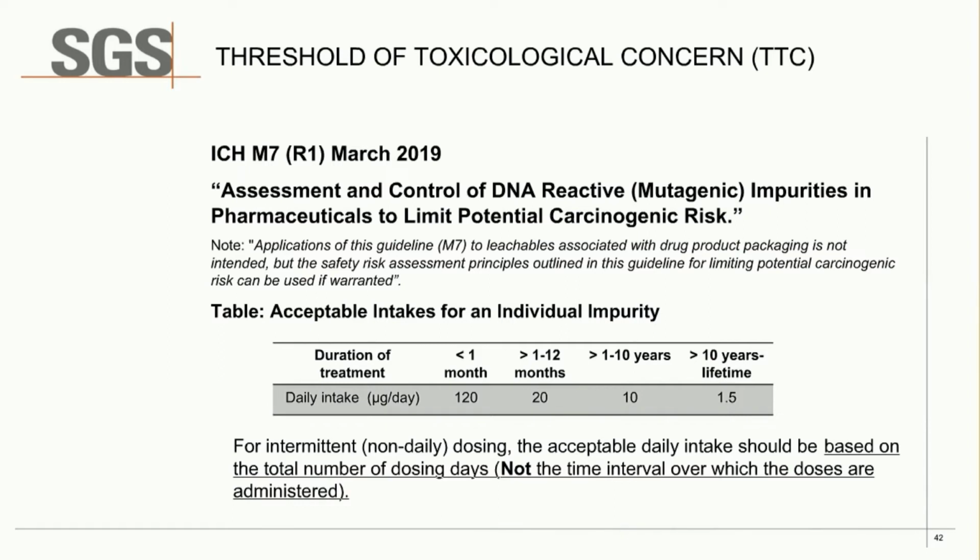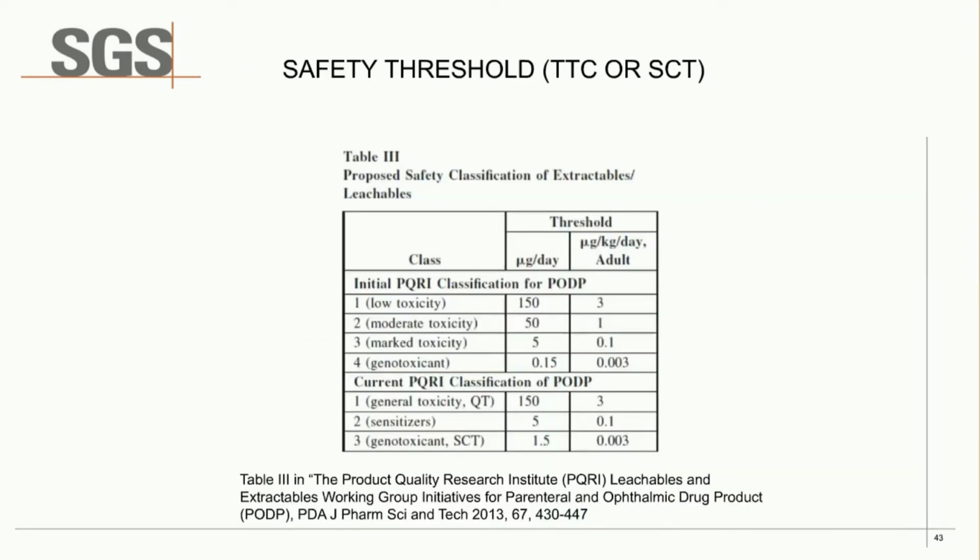But for BPOG, there is also some guidance on the limits. You can see for genotox we use 1.5, which in ICH M7 is for long-term use. For sensitizer, that's 5 micrograms per day. For general toxicity, it's 125 micrograms per day. More recently, they have been using 50 micrograms per day for the systemic and general toxicity limit. So we were wondering what limit we should use, because we have so many tox limits we can use for AET calculation.